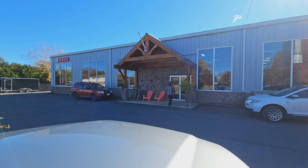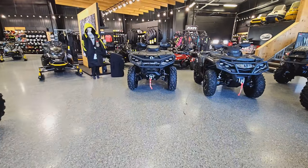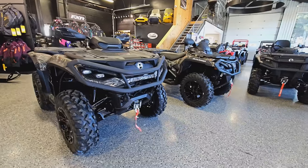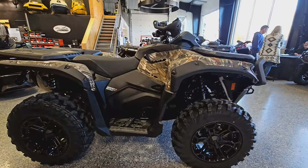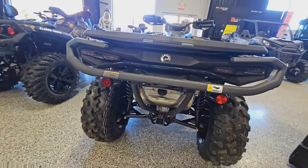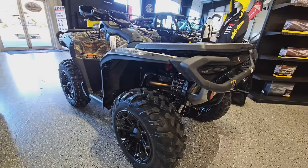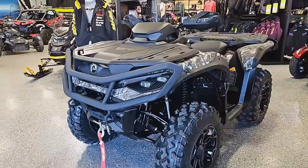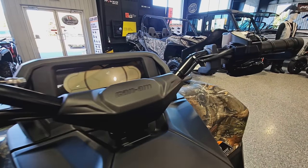Let's take our first look at the 2025 Outlander. Look at that. Gen 2, Gen 3, side by side. XTs. Pretty awesome. 2025 Can-Am Outlander. 101 horsepower. Dual overhead cams. Pretty cool looking unit. We're going to take this down back and get a good close look at her. We'll go over some of the new features, some of the changes. And yeah, man, I think it's looking pretty cool.